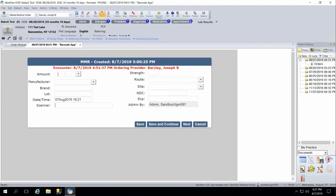So again, without as much talking now, I'm just going to run through that same exact process that you just saw here. Scanning in my milliliters. Scanning in my manufacturer. Scanning in my vial. Scanning in my left eye, my IM. And again, you'll see that no particular order. You can scan those in whatever order you want. And then I'm going to click save.